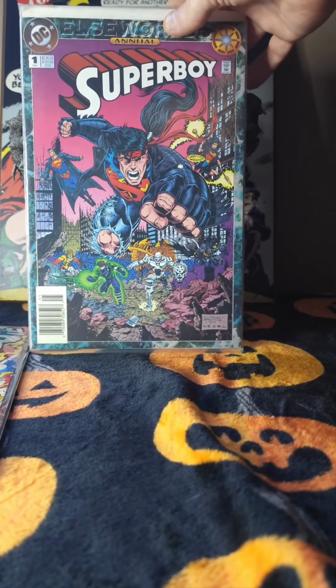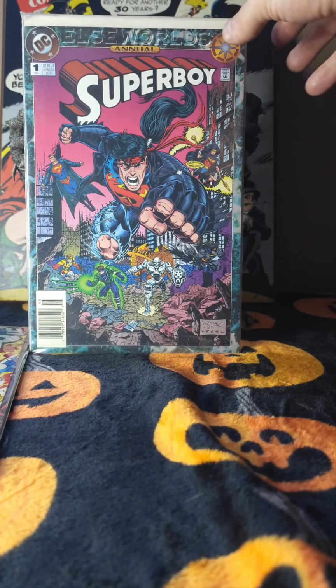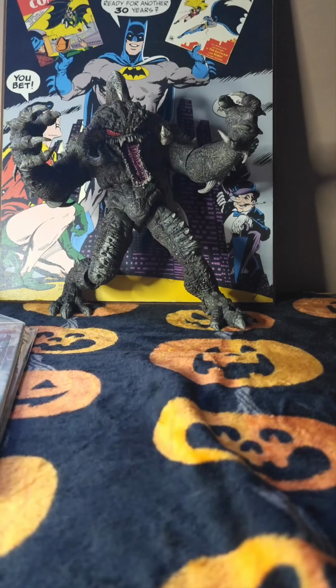And here we have, I thought this cover was really cool, Superboy. Not a big Superman fan, but I love the 90s variants, adaptation of Superboy, where he's kind of more punk and more just wild, where Metropolis is all destroyed, Armageddon. So definitely cool. I flipped through this. I like the artwork of it. I'll read that. So Superboy Annual number 1.